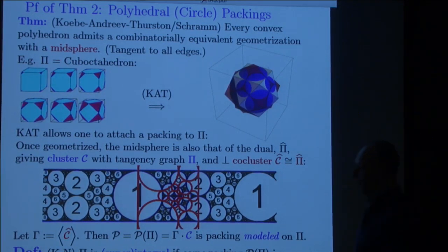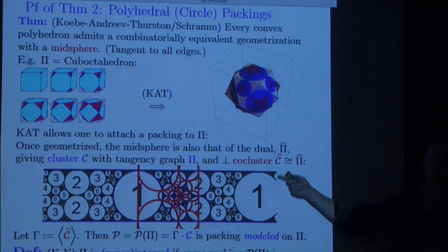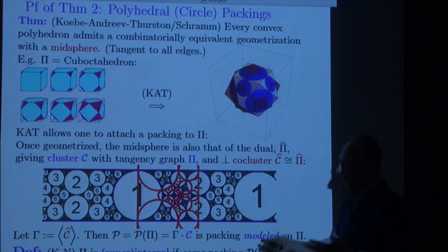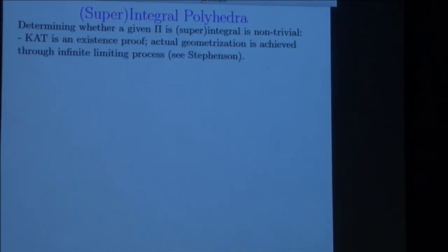We'll define a polyhedron to be integral or superintegral if there exists some packing modeled on it by this construction which is integral or superintegral. Does that make sense? And so the question is, which polyhedra are integral or superintegral? You hand me your favorite combinatorial type of a polyhedron and say, tell me what the answer is. It's not exactly trivial. First of all, Koebe-Andreev-Thurston is an existence proof, so there's an infinite limiting process. If you actually want to do this geometrization, there's an infinite limiting process that in the end will get you the geometrization. But how do I know if 3.99 is actually going to get over to 4 or not?